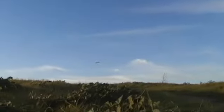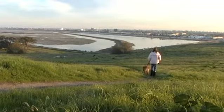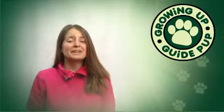After giving her an opportunity to check it out, when I asked her to keep moving on, she was able to focus on me and leave the jet behind her and kept moving forward. So this week we had a really good day, and a day that didn't go quite as well as I had hoped. But overall, Ricky is doing a really good job. And I do think with some more time and a lot more consistency, Ricky will pull it all together and hopefully graduate as a guide.